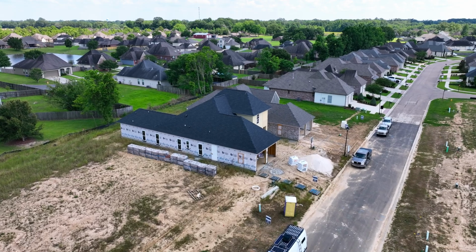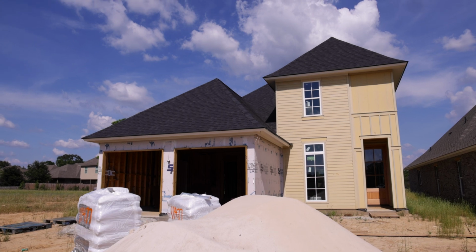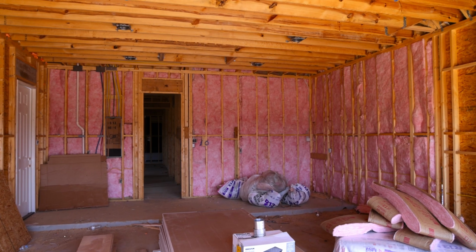So here we are at Claremont, lot 51. This is a two-story, 2,417 square foot house that's living space. 4-bedroom, 3 full baths, 1 bathroom downstairs, and 1 full bath in the master suite and a Jack and Jill for the other 2 bedrooms. Lot 51 has a 2-car garage.